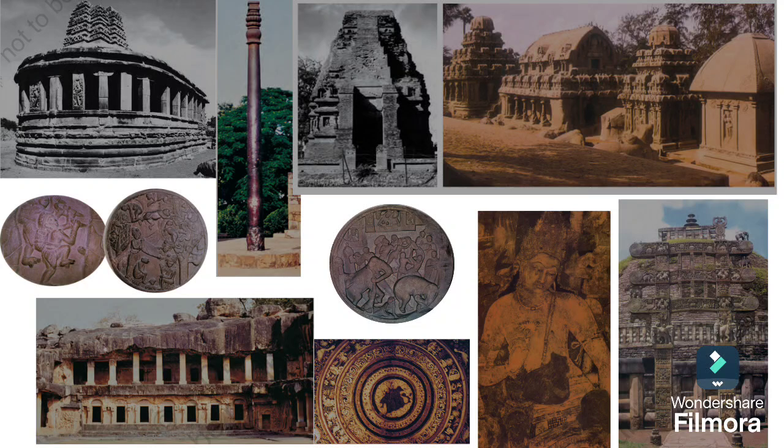Later, he and Kannagi left Puhar and went to Madurai, where he was wrongly accused of theft by the court jeweler of the Pandya king. The king sentenced Kovalan to death. Kannagi, who still loved him, was full of grief and anger at this injustice and destroyed the entire city of Madurai. A description from the Silappadikaram.